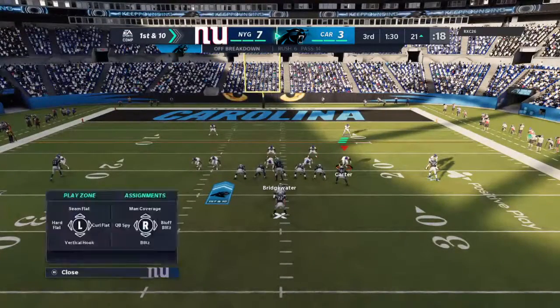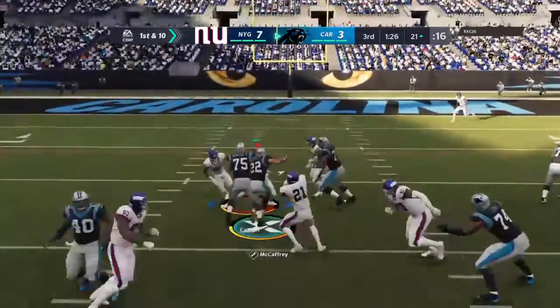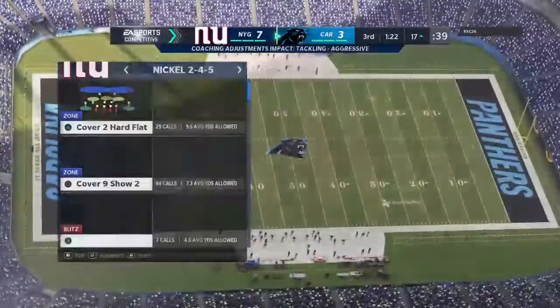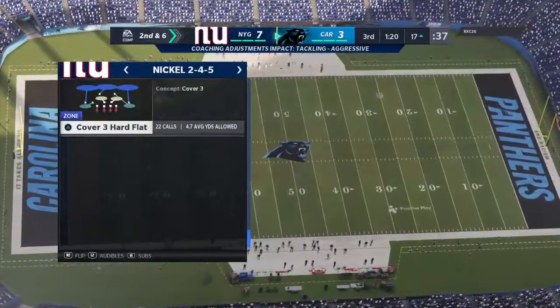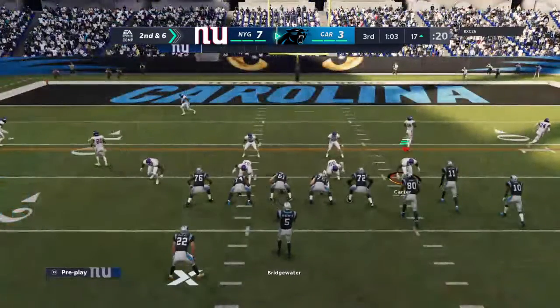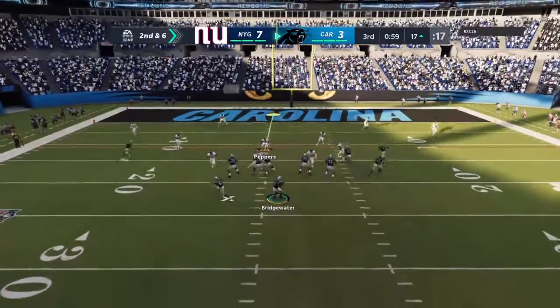Still in search of their first touchdown of the game, but they're on the move. 1st and 10. Bridgewater going to give this to McCaffrey. So a nice job to break the 1 tackle, but not much daylight after that as he's brought down. He was brought down by Adrian. It's a pickup of 4, and it'll bring up 2nd down. It's now 2nd and 6 at the 17-yard line.